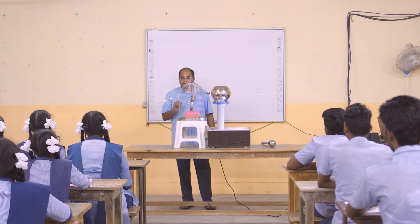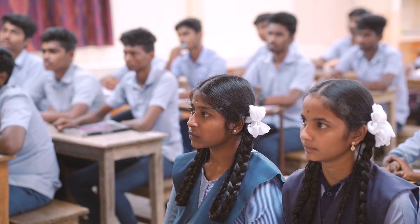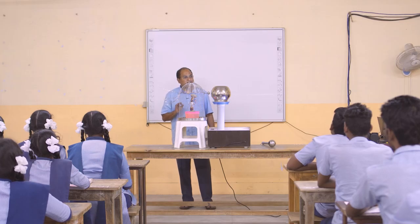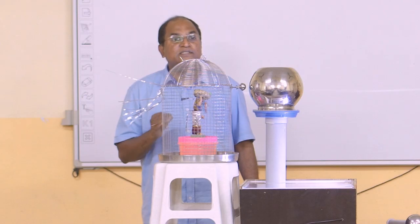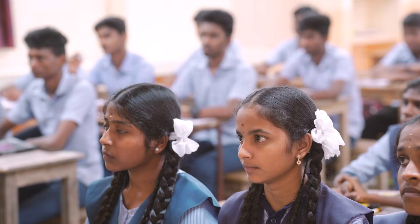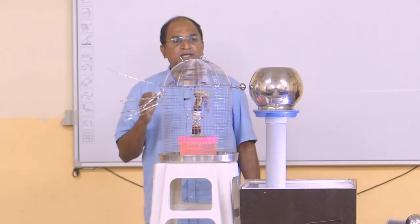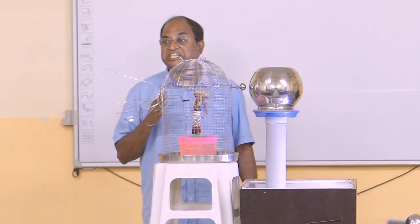This indicates that there is no electric field inside the cage. The lady is completely safe inside the cage. This phenomenon is electrostatic shielding, and this cage is called Faraday cage. This is how you are safe inside a car or bus or aeroplane during lightning bolt. The metallic part of the car or bus acts as electrostatic shielding.